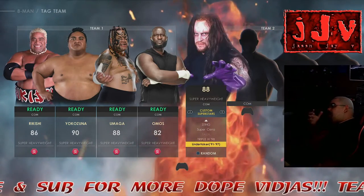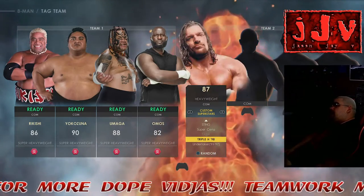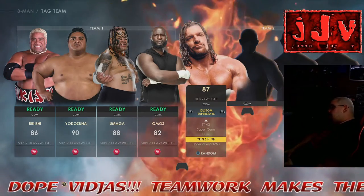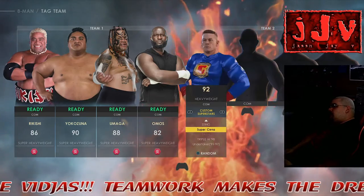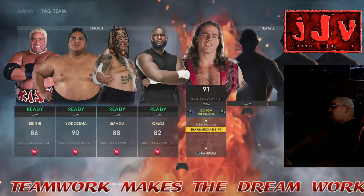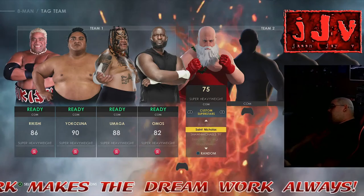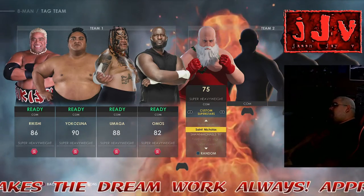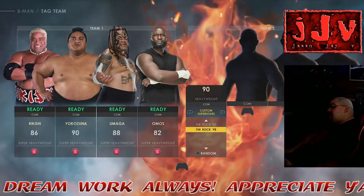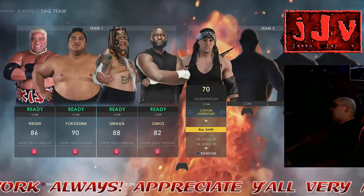So yeah, we got my custom Undertaker 91 to 97. That should be obvious given his render is so big. Got the downloaded Triple H 98 from the My Faction. We got Super Cena. We got Sting. We got 97 Shawn Michaels. And then we got Santa Claus. I'm still working on him. I'm probably going to give him either Umaga's moveset, Rikishi's moveset, or Yokozuna's moveset. I'm not sure yet.